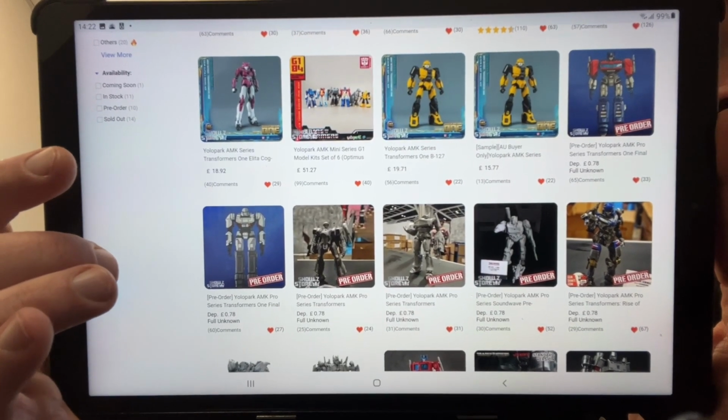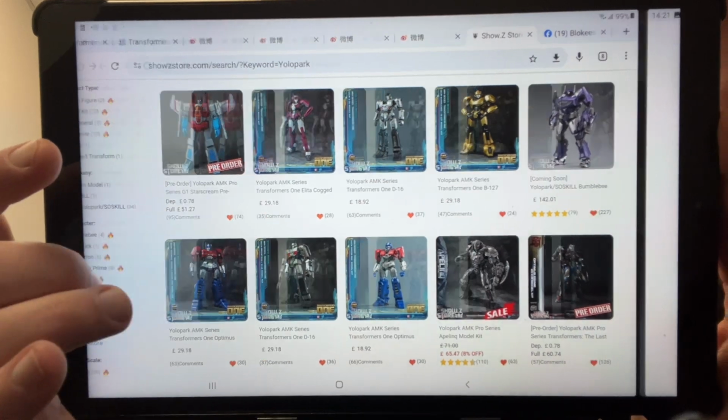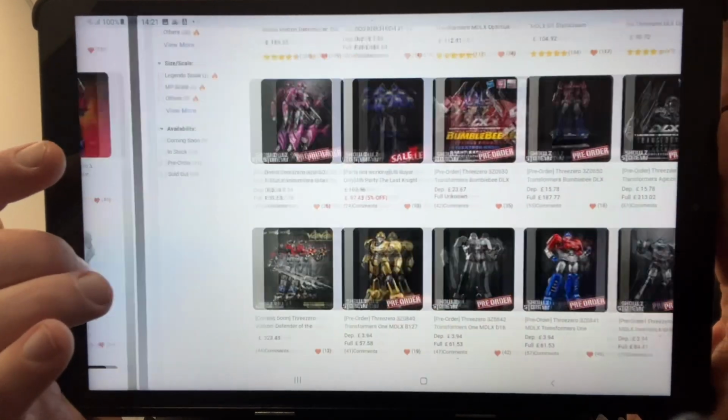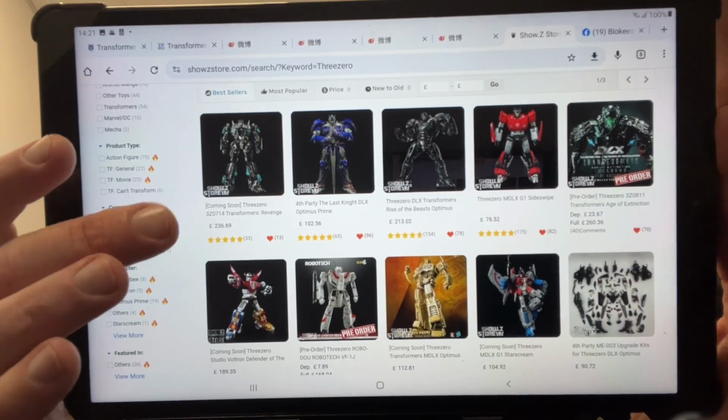We've also got YOLO Park figures, so you can see there the smaller models and the bigger ones. That's the Starscream I've just reviewed, as well as 3-0, which have all the different types: movies, Generation 1, etc. They've got the full range of them.